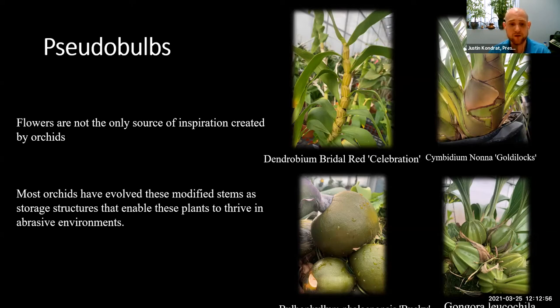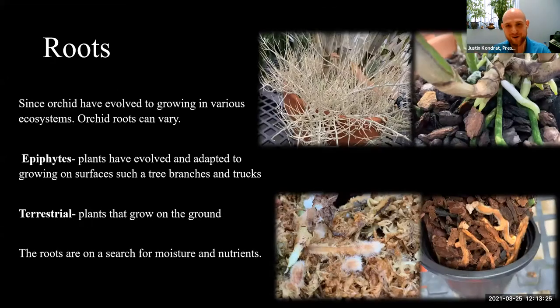adaptations that orchids have been able to achieve to grow in various ecosystems that may be abrasive. So if they have dry periods, drought periods, they need to store that water and the nutrients to get them to the next season. So all different areas. So really, really cool. And I love the contrast. And some orchids don't need pseudobulbs; they've evolved to grow in various regions that don't require them to have pseudobulbs. So roots. Roots can also be very fascinating.